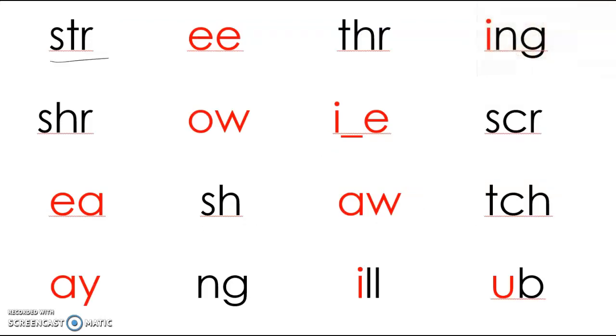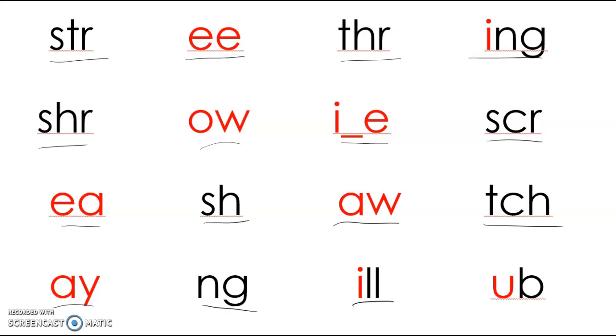We have str, ee, thr, ing, shr, ow, i, scr, ee, or, sh, ch, ill. Okay, those are some sound chunks we will be using.